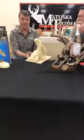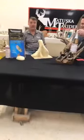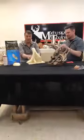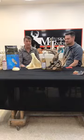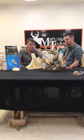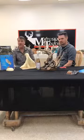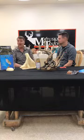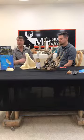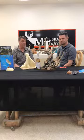When you're doing something like this, you're not going to do anything wrong. You might do something that you don't find aesthetically pleasing, but this can always be reshaped. If you got that all done, you say, man, I wish I'd have done this or that. This is foam and Bondo underneath here. You can cut it apart and reshape it and reposition the antlers. It's not a done deal until you're happy with it.